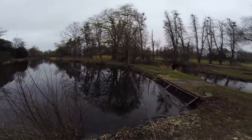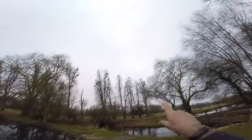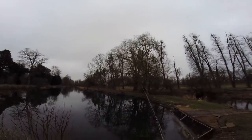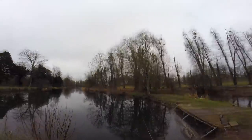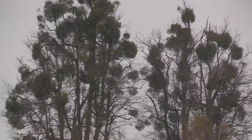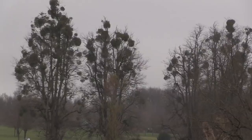Another thing, I'm lodging a complaint. I've never seen so much mistletoe as I've seen this year. These trees are absolutely infested with it, and this is all over. I'm driving all over the place making these fishing films, and I've never seen so much mistletoe as I have this year. What is that a sign of? Global warming? Whatever. Somebody out there, please tell me why there is so much mistletoe in the trees.